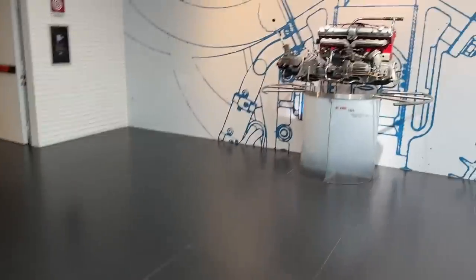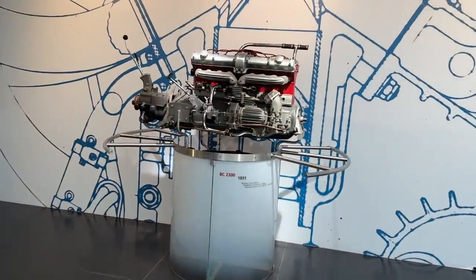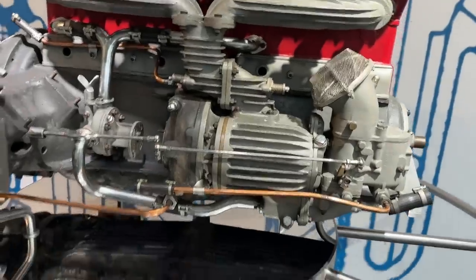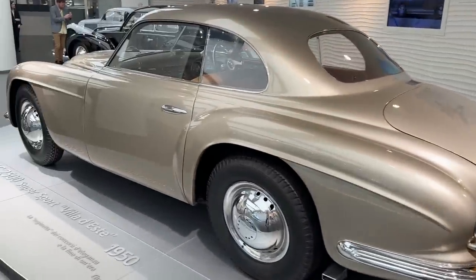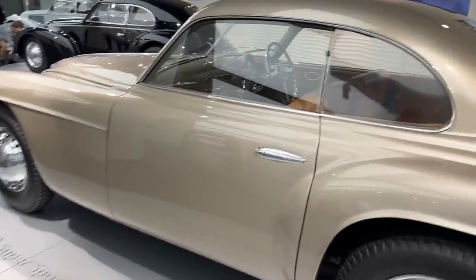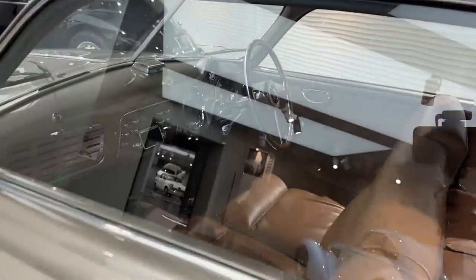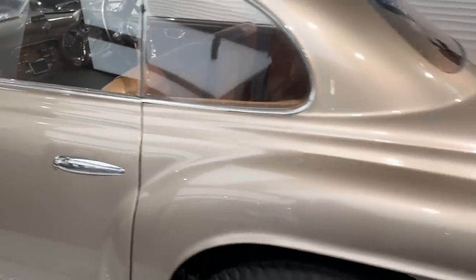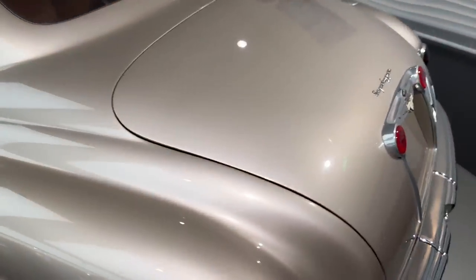Here we have the evolution of the 6C Berlinetta, 38, 39, and this is a post-war interpretation, 49. This car was presented as a special body in the 1949 Villa d'Este Concours d'Elegance, and after winning the Villa d'Este Cup, was named Villa d'Este bodywork.